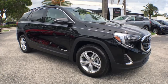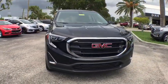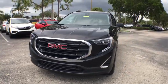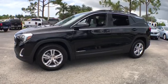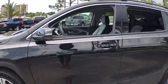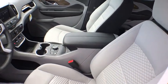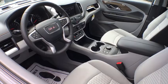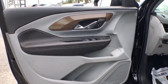We are pleased to show you the 2020 GMC Terrain. The GMC Terrain combines the benefits of a crossover with the style and functionality of an SUV. Terrain offers uncompromised capability, a balanced stance, and a commanding view of the road, letting occupants enjoy a confident driving experience. And an EPA estimated 32 highway MPG is not bad either.